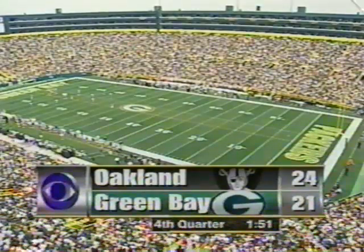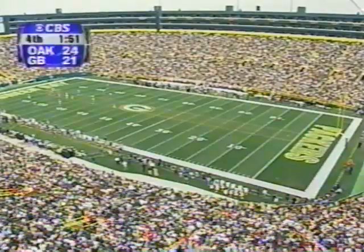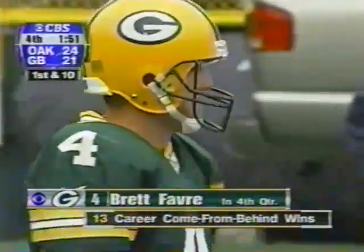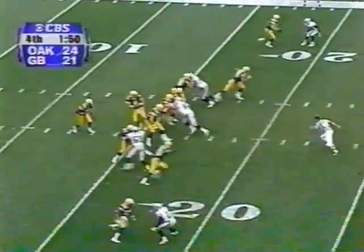Packers out of timeouts, trailing by 3 with 1:51 to go, and the football at the 18-yard line. You'd think they'd have to get down somewhere around the Oakland 30. Longwell's longest field goal ever is a 50-yarder. So that would be about the 32-yard line.